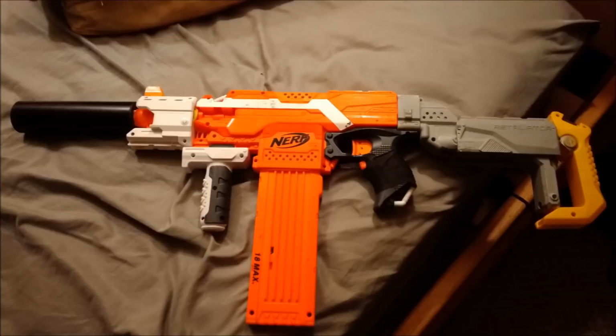But other than that, I really like the way you modified the stock. I like the added substance and the length to that. I think that's a really creative way to do that. So well done there. Next!